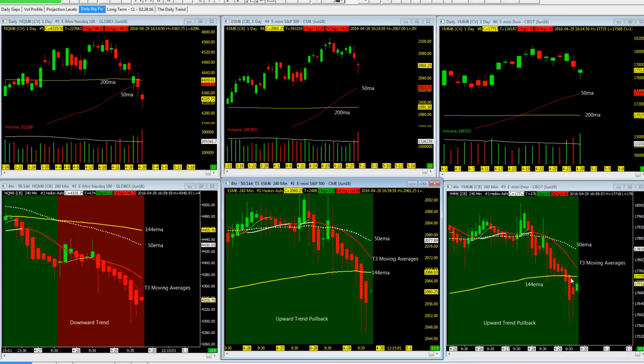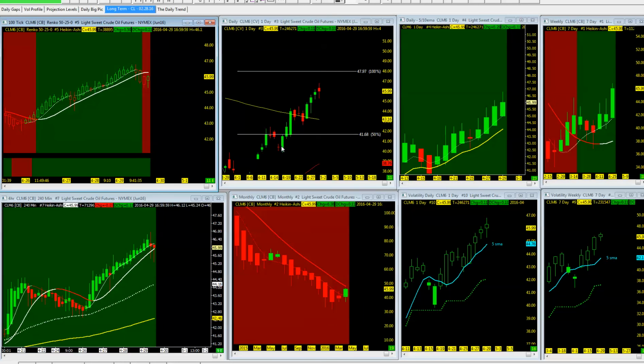Taking a look at the crude long-term picture or short-term picture, we'll take a look at the long-term pictures over the weekend in our market outlook and recap. Price action again on the crude holding up this week. Holding is still up above the 200, still holding above the 50-period moving average.